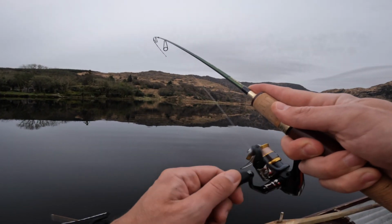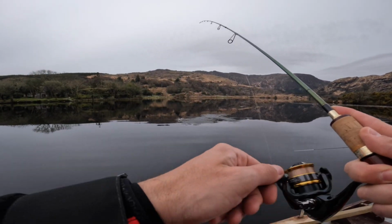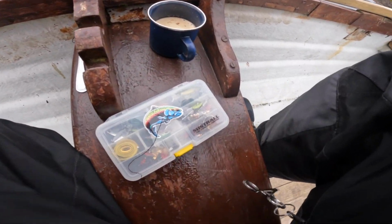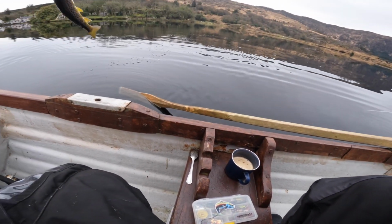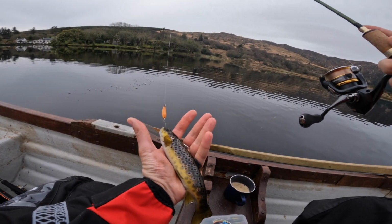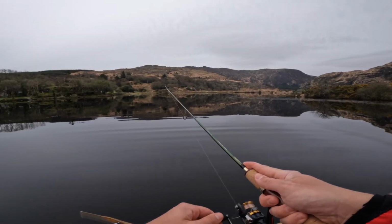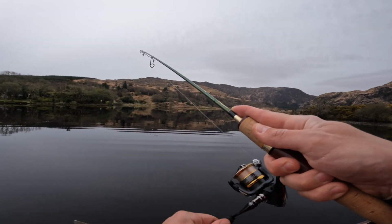Oh, there we go. Fish on. Yes, baby. Look at that. Nice. Single barbless. Stop moving, boy. Alright. How cool. Yeah, that took it to the bottom. There you go. Single barbless just comes out so easy. Yeah, right away. There.